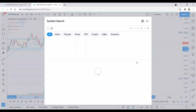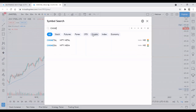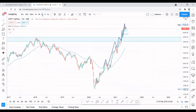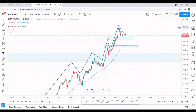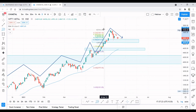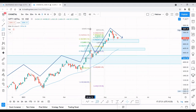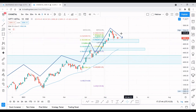Next is JSW Steel for 1 month. So before going to JSW Steel, I would like to analyze CNX Metal for you. So as you can see, it has been consolidating near the support zone. So this is the support zone of 4875 and 5040 levels, and it has been bouncing back from these levels. So again, it's near this level, and now we should see how it acts here.